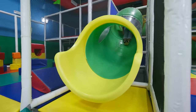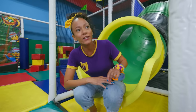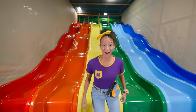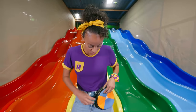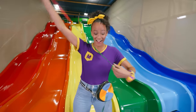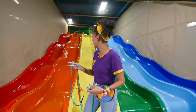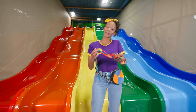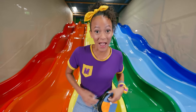3, 2, 1, whoa! That was really fast. Hey, there's something super colorful over there. Let's go. Whoa, check out the rainbow slides. That must be where I'm supposed to use the rainbow ribbon. Did you see that? There's so many different colors. And it looks like there's a ribbon for each slide. Guess I have to go down every single slide. Are you ready? I'll meet you at the bottom.